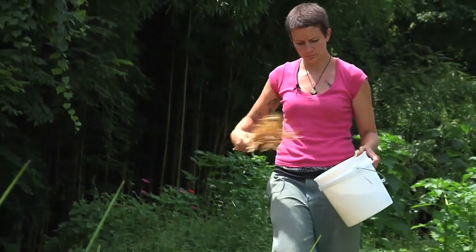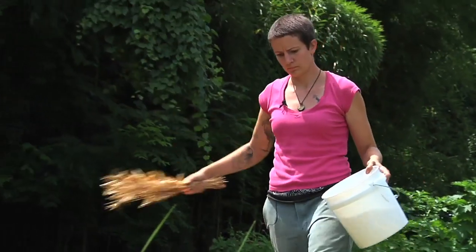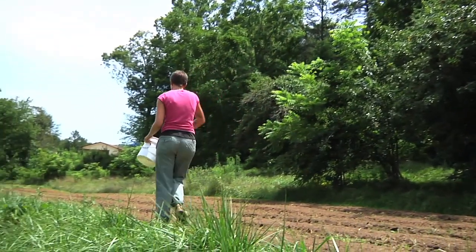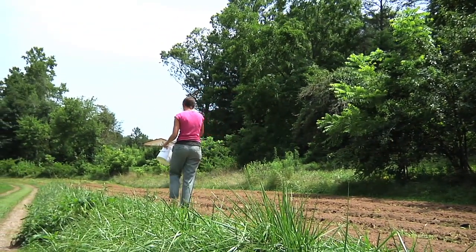Barrel compost is distributed through the fields utilizing homeopathic methods. This simply means that a small amount of the barrel compost is sprinkled with water throughout our entire growing space.